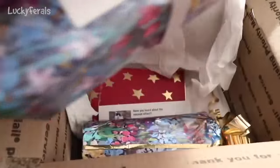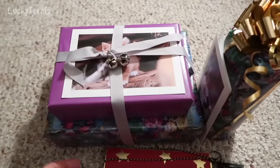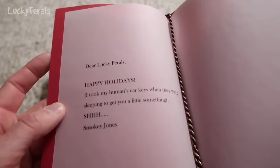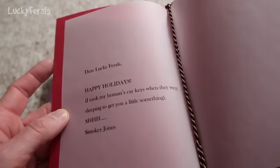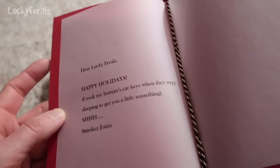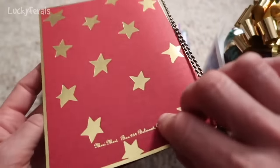Oh my gosh. Everything here is wrapped so nicely. Look how pretty that paper is. It says, "Dear Lucky Ferals, happy holidays. I took my human's car keys when they were sleeping to get you a little something. Shh, Smokey Jones." Thank you, Smokey Jones.